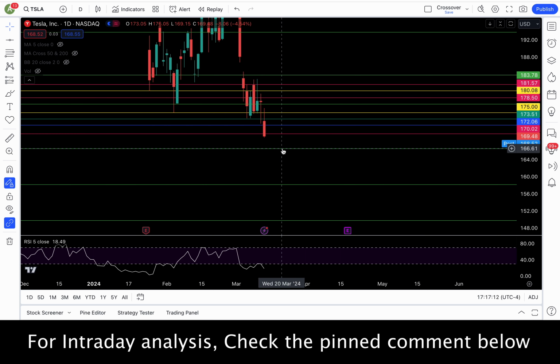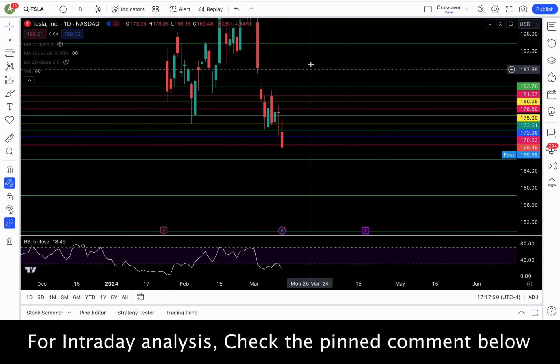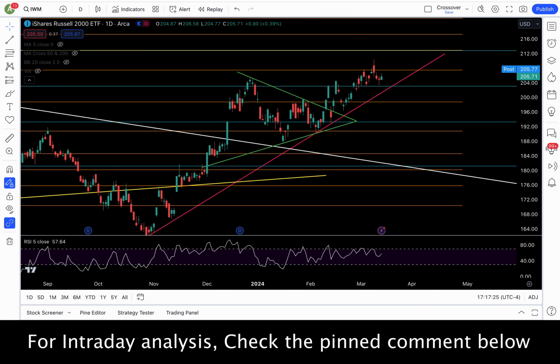We possibly could drop a lot lower. Next fib level is at 166.6ish. And if that level fails, we could drop a lot lower, down to 160 or 158. Okay, only bullish if 175 recaptures. Okay, don't act like you ain't know.